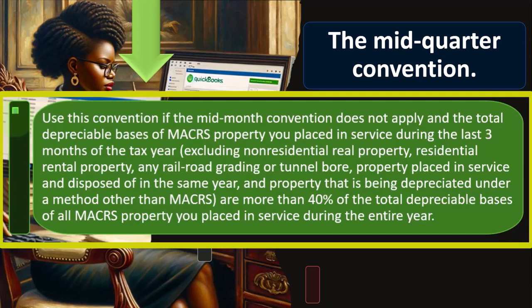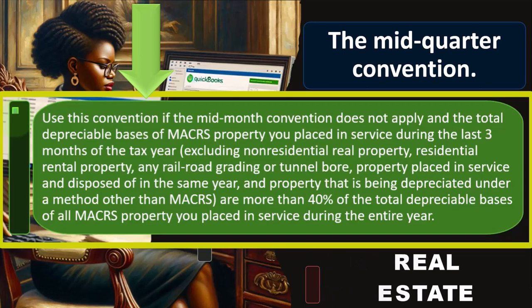So what's going to be the general idea here? Well, normally if you're not talking about real estate, you're talking about other MACRS property like machinery and equipment, property that typically has 3, 5, and 7 year property, which is quite common for small businesses. Then you usually are going to use a half year convention. That's going to be the default.